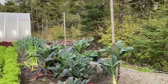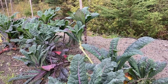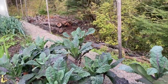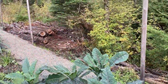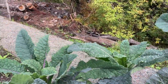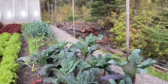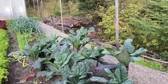I had no room for extra little starts, and so I ended up planting a bunch of things in here. The kale, this is Dazzling Blue, and then I've got some regular Italian kale back here. And I think I'm going to save these, maybe overwinter them so that I can get seed from them next year, because this is a nice little corner where I don't think they'll get in the way.